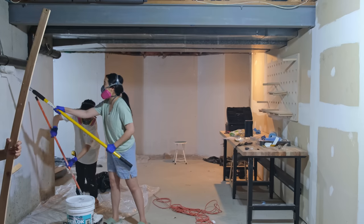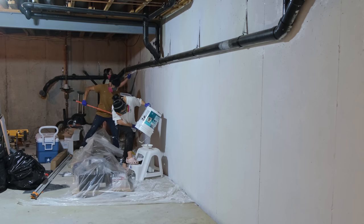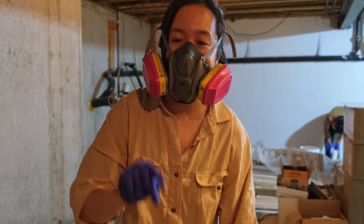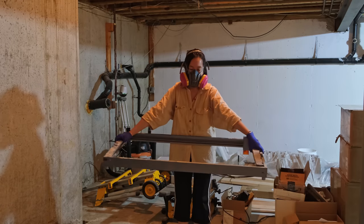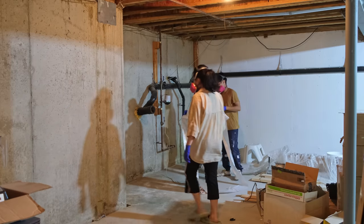The most annoying thing about painting the walls was working around all of the equipment we have downstairs. There just wasn't enough room to put our large tools in a different place, so we had to work around everything and make sure that we don't damage anything. But in 3 days, we were able to pull it off.